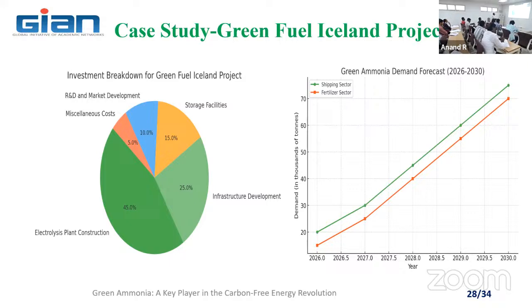The growth is going to increase, because once the plant is commissioned in 2026, the utilization of the ammonia is going to grow. You can see here from 2026 to 2030 the increased demand in terms of thousands of tons. Almost 70,000 tons they are going to produce in 2030, and in 2026 near to 50,000 tons they are going to produce from the plant as planned now. In the future, depending upon the demand for fertilizer, the size of the plant is also going to increase.